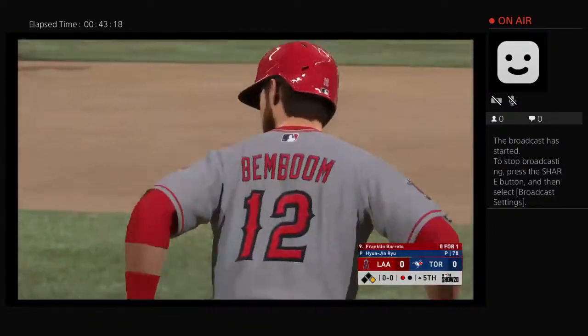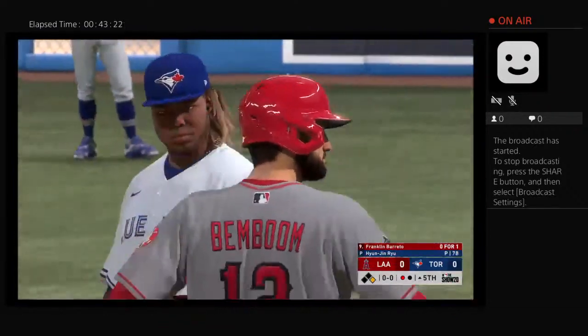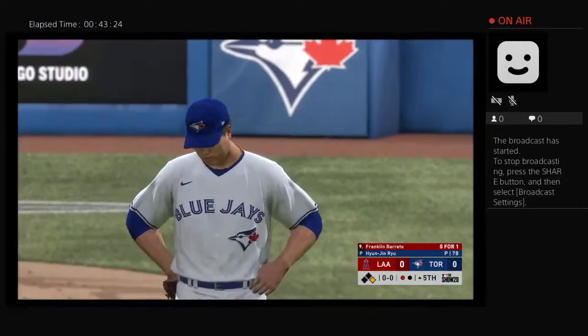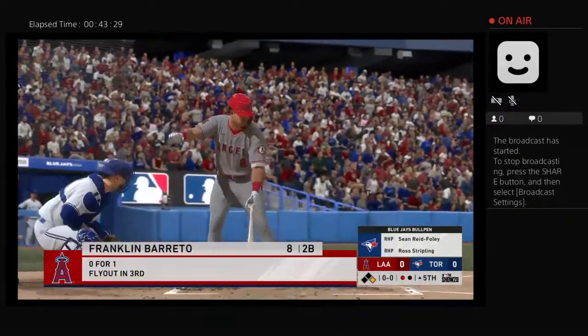Wow, I'm not sure what they were afraid of in this at bat. The count moved to 3-2, and they didn't even challenge him there. I can understand being careful with some hitters, but not that guy. He'll happily take the walk.